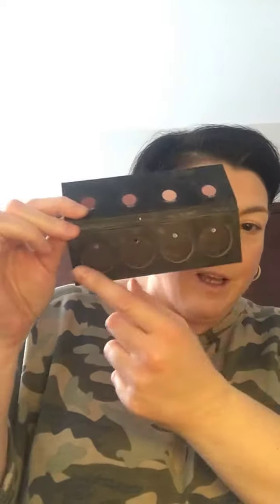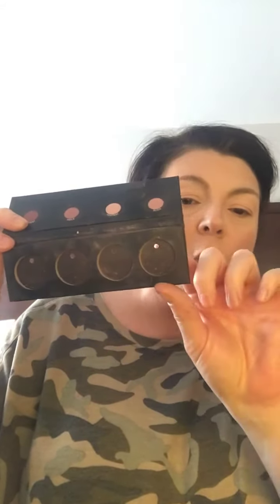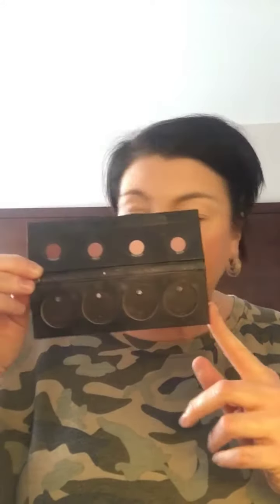Our palettes are totally customizable. You can get our palettes in 4, 8, or 24, and you can pick whatever eyeshadows you want to make your palette up. Here would be a palette, so you can make up 4. They have little holes right here, so you can change them out or whatever. Like I said, totally customizable.